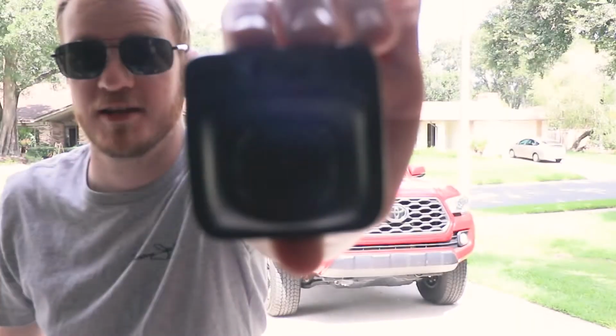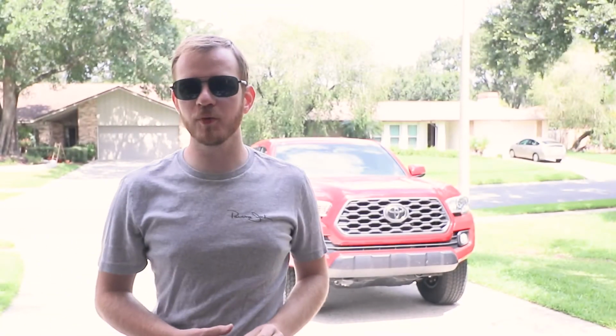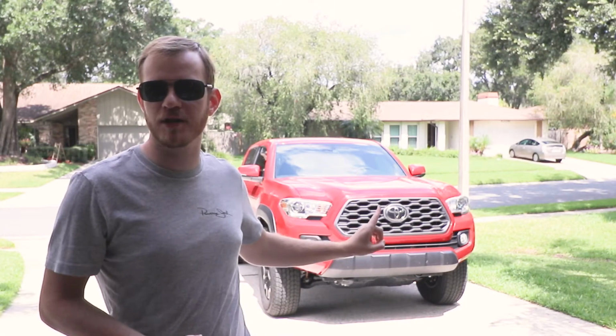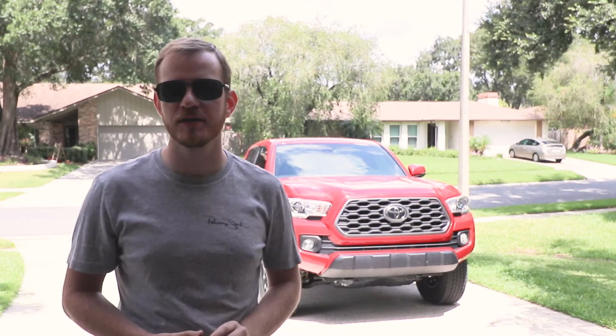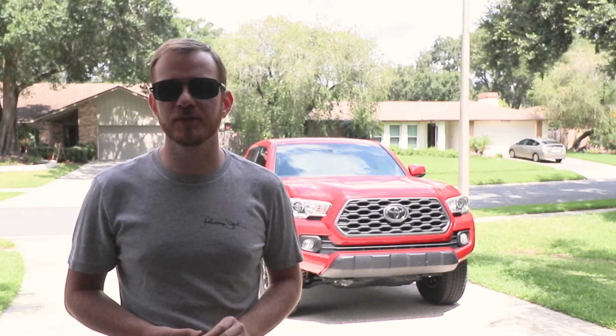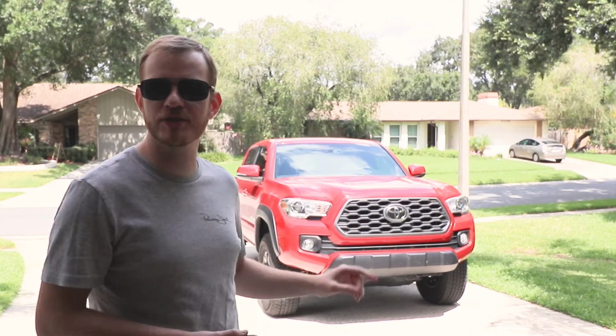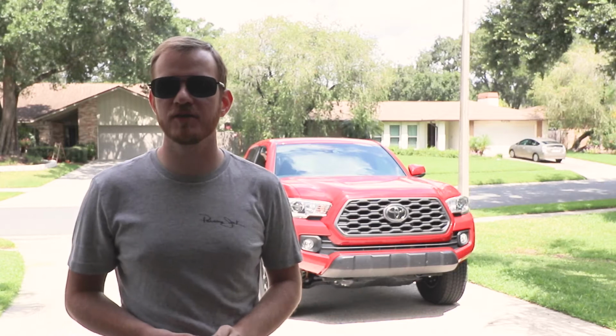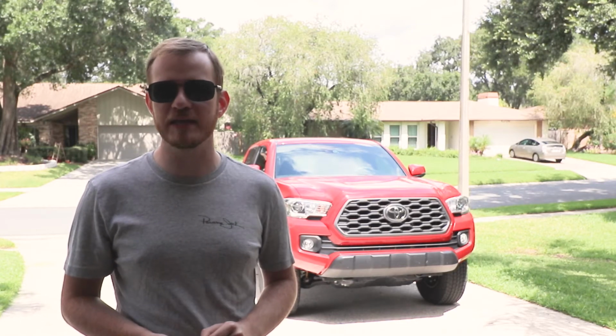This is a dash cam. More importantly, this is the dash cam that I've been running in the truck behind me, my 2020 Toyota Tacoma. Now, those of you who follow the channel for a little bit will remember that before this truck, I had a 2013 Toyota Tacoma that unfortunately met its untimely end.